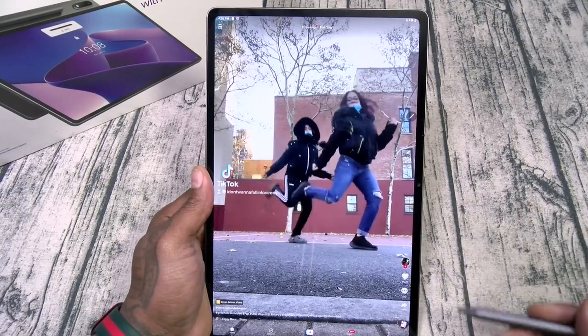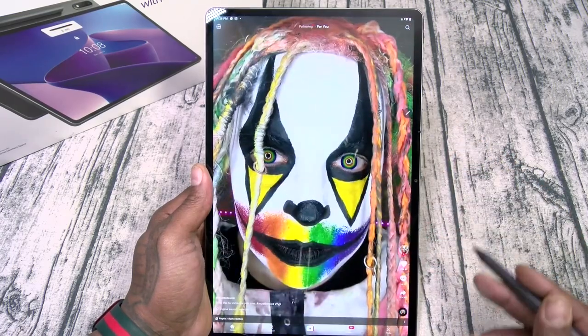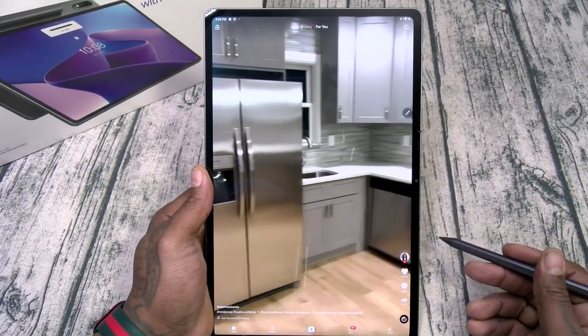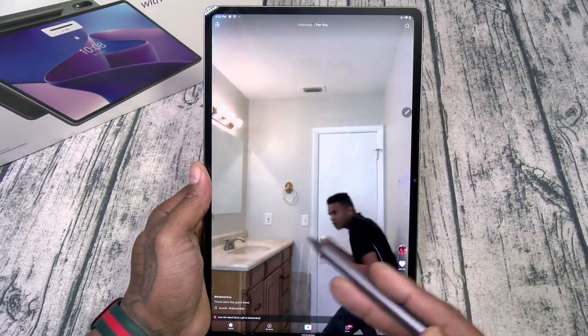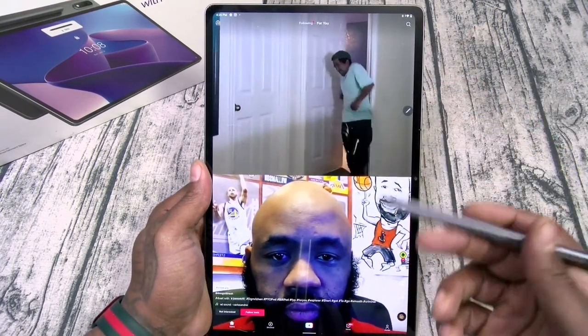Let's see. I got a little dancing going on. Okay, I don't like seeing anybody looking better than me. All right, let's keep it moving. Okay, we got some clowns action going down. Okay, some houses for sale. Probably like 100,000 in Iowa. In New York City, you get in the basement for that. Not even that. Okay, this dude got a monkey in the crib. He is wilding. Okay, now again, I like using the S Pen.